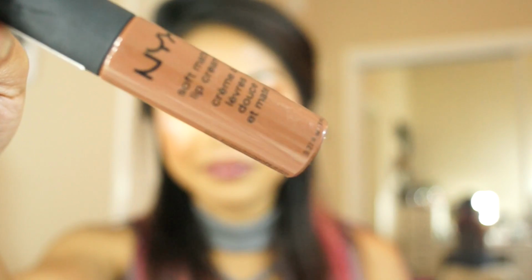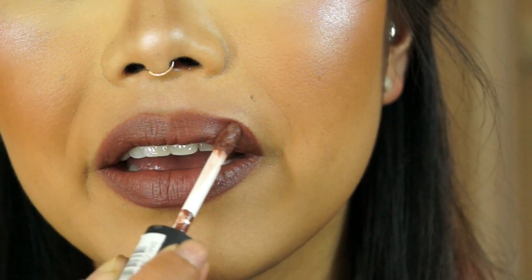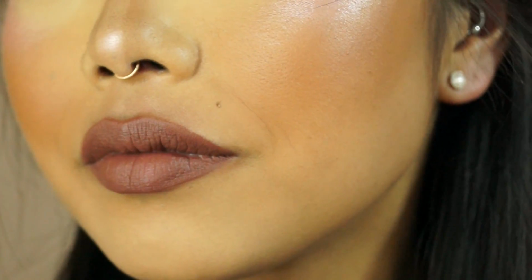So the first Soft Matte Lip Cream that I want to share with you is in the shade Dubai. I really like this shade. It's a really pretty brown, but it's not too brown to make it look too dead, too brownish, which I love any brown. But if you aren't feeling browns, I feel like you should definitely give this a try and see if it's something that you would like. It has more of a cooler tone to it.